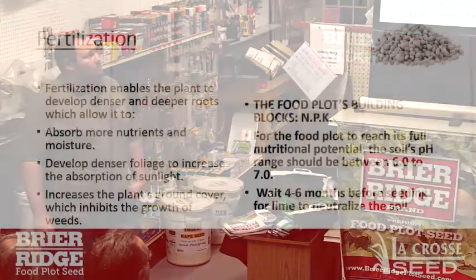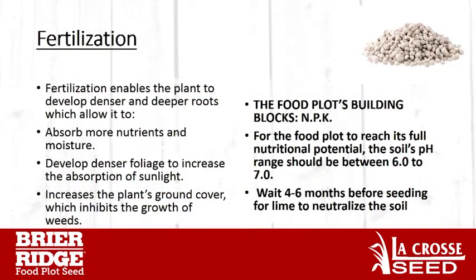I would say, and it's up here as you can see over here, what we like to see our food plot range sit in is 6 to 7 pH range. 6 to 0 would be a huge window. We could do that every day. That's where we're hitting. If you want to go back to the top for the prep here.